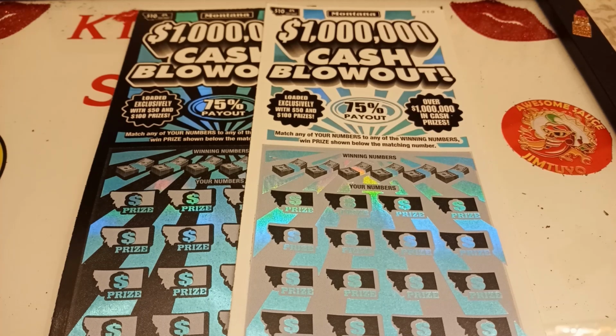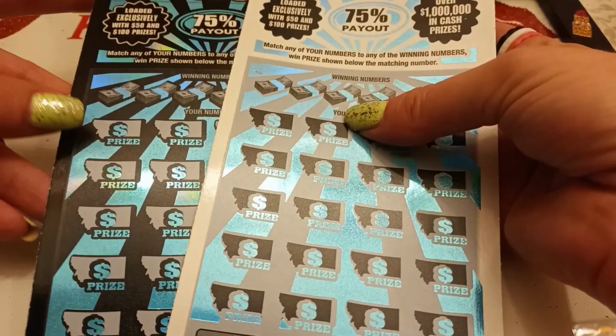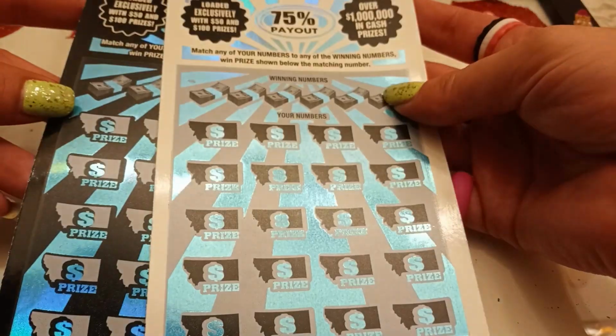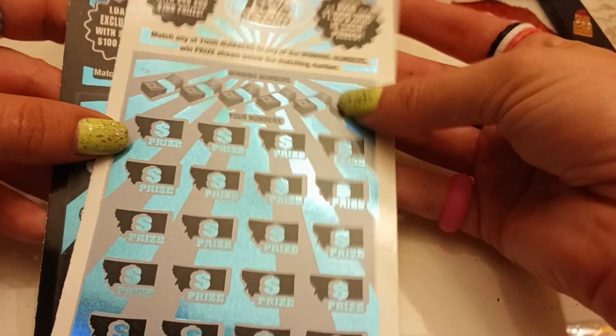Happy to have you. Today I have two $10 million cash blowout tickets from Montana State. Look how slick these are. Am I wrong, or are these just super cool looking? Every other ticket is black or white. I think they're just so cool looking.